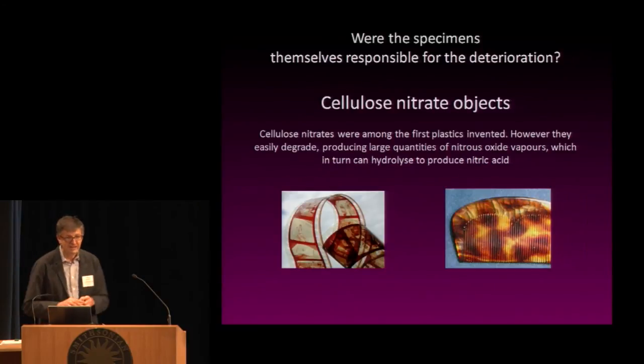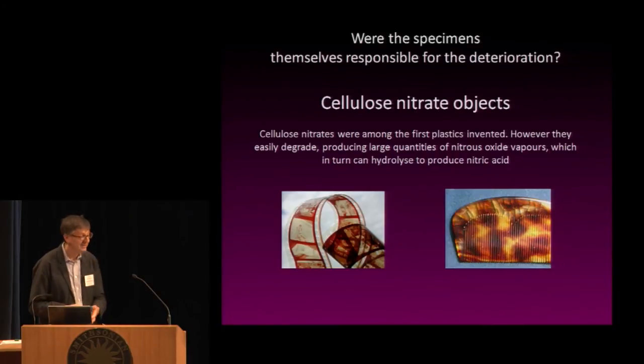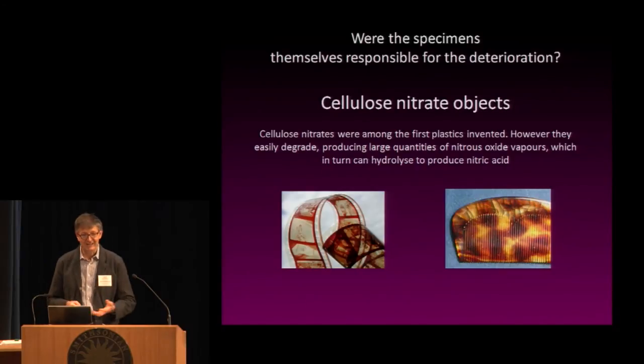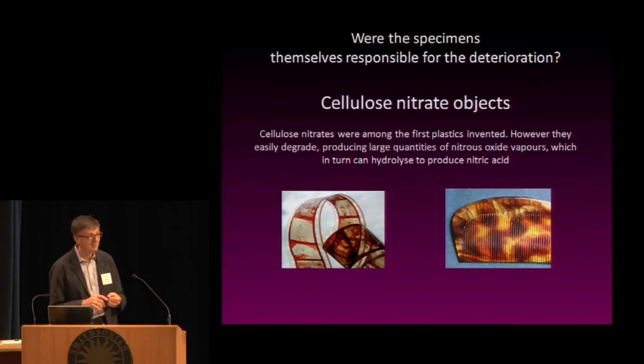And the same is the case with cellulose nitrate objects. Again, they are producing nitrous oxide. It can oxidize, it can form acidic compounds which can affect other materials in the vicinity, but the cellulose nitrate itself is deteriorating. Of course, under the most spectacular circumstances, particularly in old film stock, we know that it can spontaneously combust and explode, which is now why a lot of cellulose nitrate film finds itself in large bunkers outside city centres rather than in our repositories.